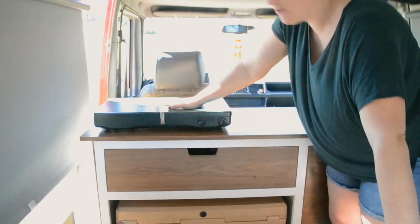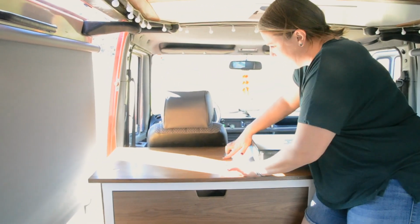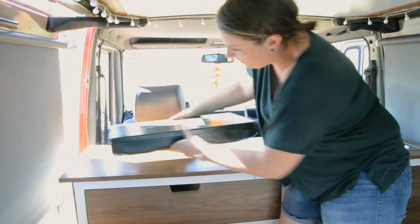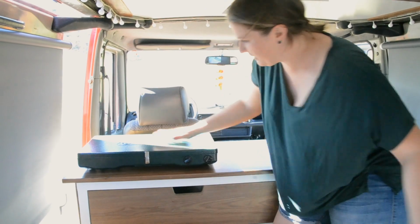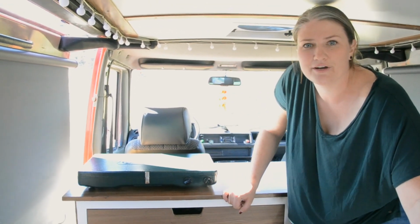The cool thing about this Coleman stove is that we actually magnetized it. We've got little magnets here, so it can come off and we can cook outside. But then when we're driving, it can just sit right here and won't take up any of our drawer space, because we're kind of limited on our drawer space.